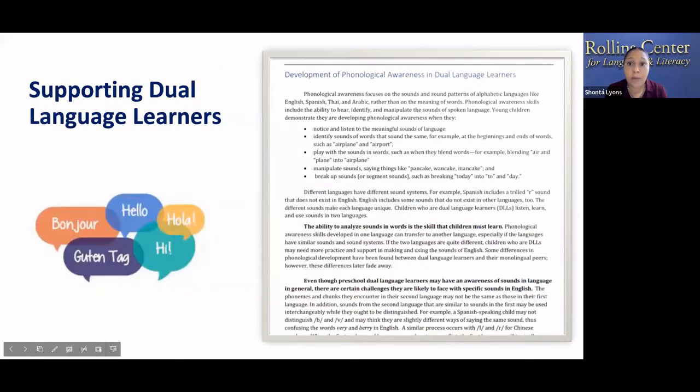So we also want to make sure we shared a resource for those of you that may have dual language learners in your classroom. So this is a resource that you can find on Cox Campus, and it's titled Development of Phonological Awareness in Dual Language Learners. So it's really important, as you analyze different skills, how to approach and differentiate for your children that are dual language learners. I see in the comments that you notice there was no written word, only the spoken word.